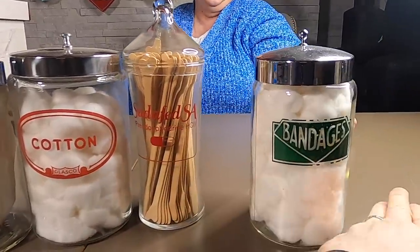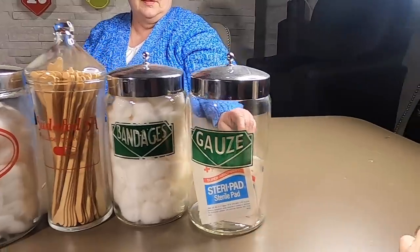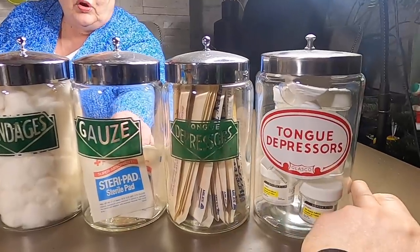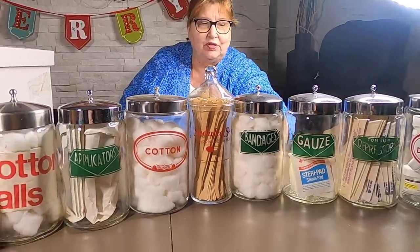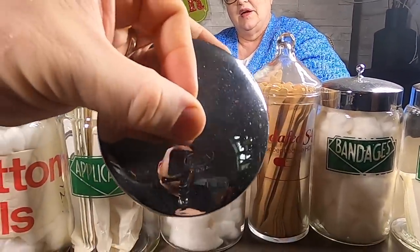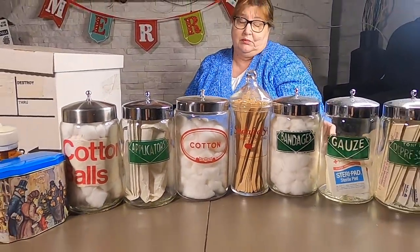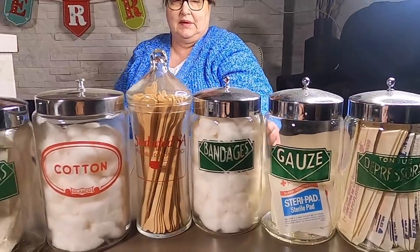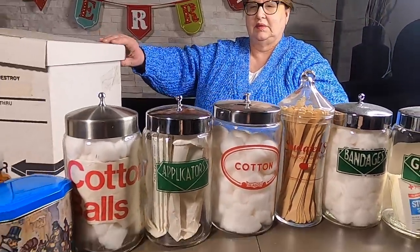They're all glass. Bandages. Actually, if you had a really nice big medicine cabinet, you could put your own new gauze in here. Yeah. You know, the applicator thing for putting on medicine. And I love the little top parts. Yeah. And this cotton ball one here is just clear glass. You could put band-aids in there or something. Yeah. All right, let me put all this stuff away. If you're interested in any of this stuff, put it in the comments. Let me put it all away real quick. They're very nice. And then we'll be right back.